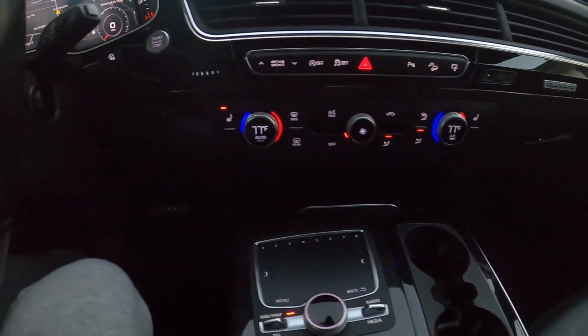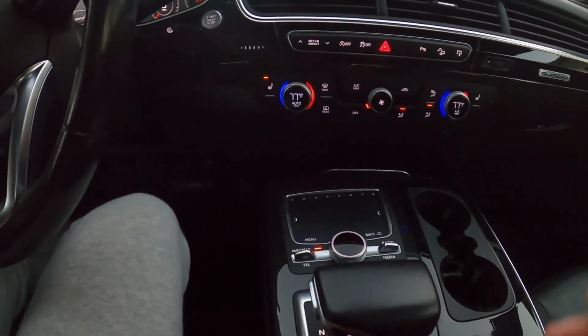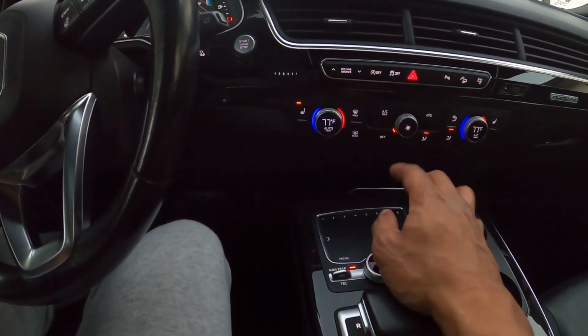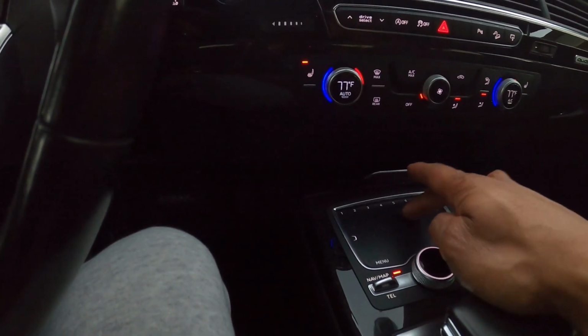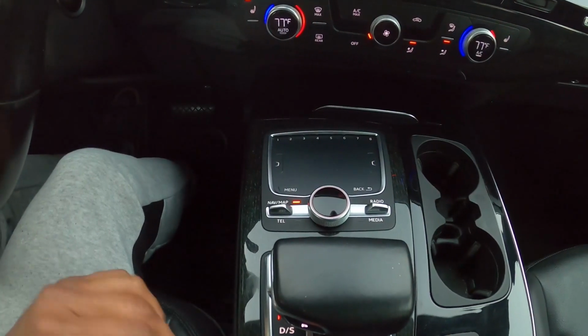If we take a look here, this is the trackpad. It's in a perfect location, first of all, for entering destinations because your hand is already on the shifter here while you're driving naturally. So it's really easy to just start entering a destination with your finger. All you have to do is literally write letters out with your finger, and then it'll enter it right into the MMI system. It doesn't get any easier than that.